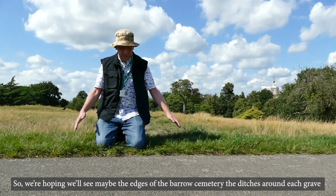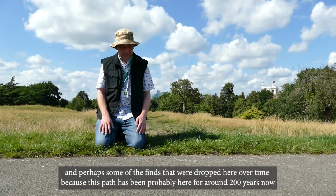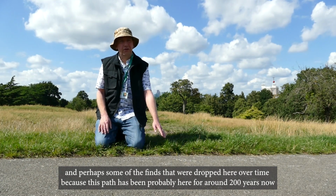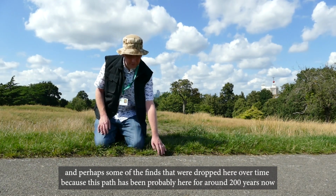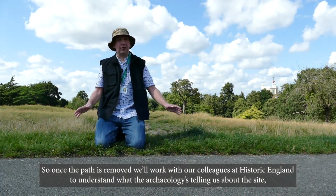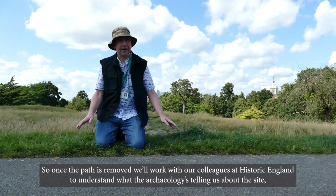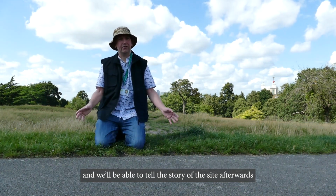So we're hoping we'll see maybe the edges of the barrow cemetery, the ditches around each grave, and also perhaps some of the other finds that were dropped here over time, because we know this path's been here for probably about 200 years now. So once the path's removed, we'll work with our colleagues at Historic England to understand what the archaeology is telling us about the site, and then be able to tell the story of the site afterwards.